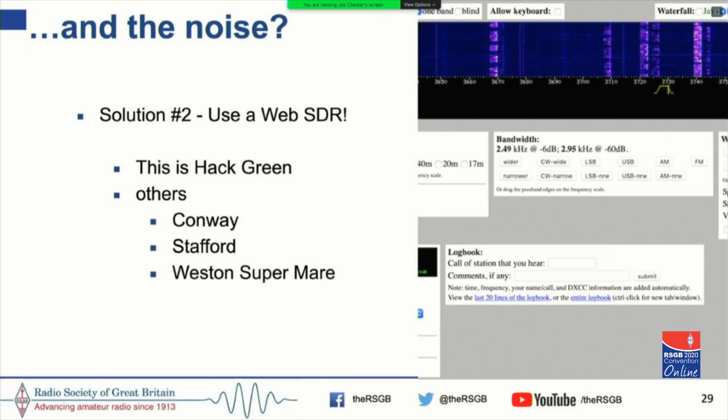What I do is I tune in, I tune up, I get a match, make sure my transceiver is working properly, and then I light up the computer, light up Hack Green, and I listen on Hack Green and transmit with the 7300. I use the mute button on the keyboard to mute Hack Green when I'm transmitting, and lots of people are doing this as a way to get around the noise problem.